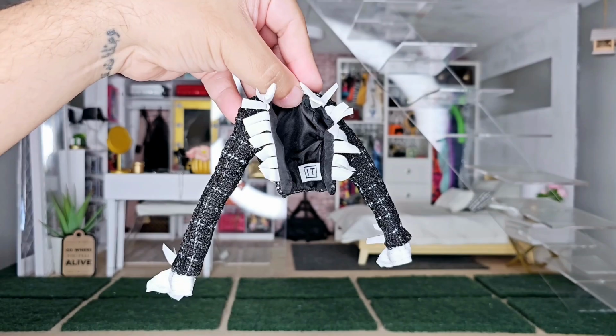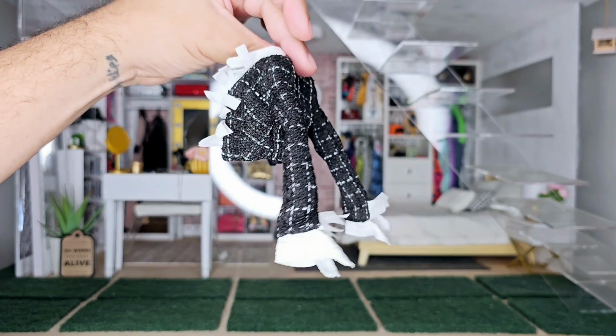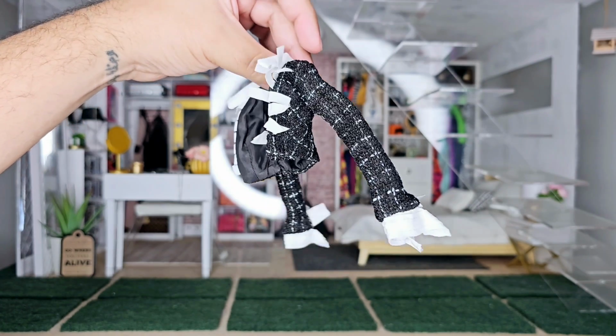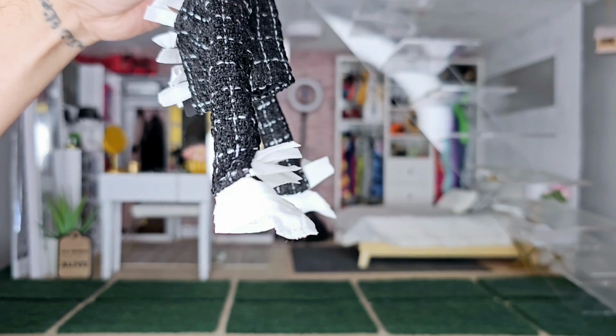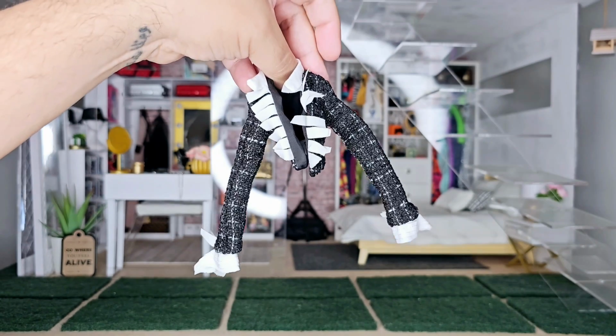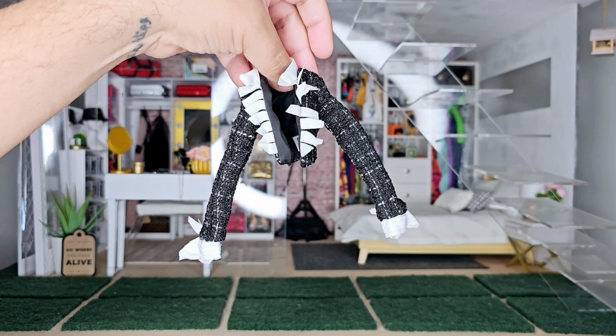And here we have the jacket that goes with our pencil skirt. It's in the same tweed fabric as the skirt. And we have this kind of like ripped fabric detail around the opening in the front, as well as the cuffs of the sleeves. Now, again, these looks are looks from a runway.